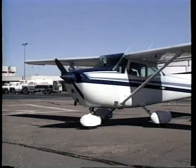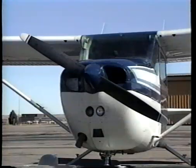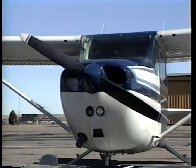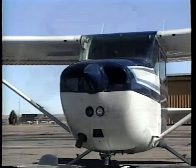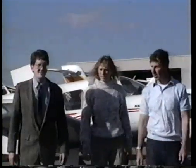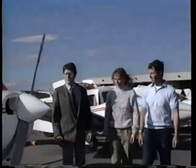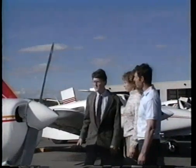Because the propeller can be very dangerous, exercise extreme caution when you're near an airplane. Even if the propeller isn't turning, the pilot in the airplane might be getting ready to start the engine. In addition, if you are flying with passengers, you should routinely brief them about the proper procedures to follow when around an airplane.